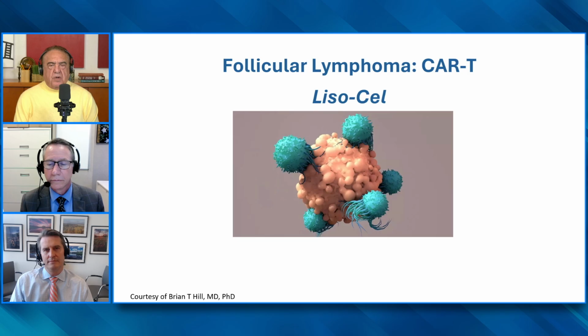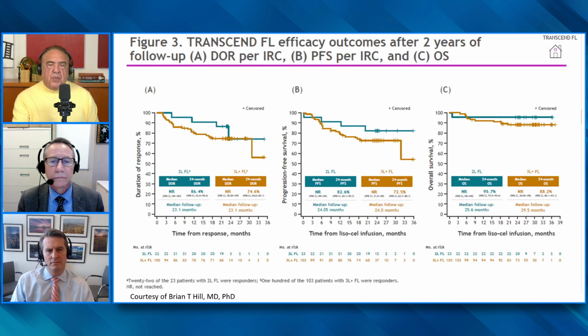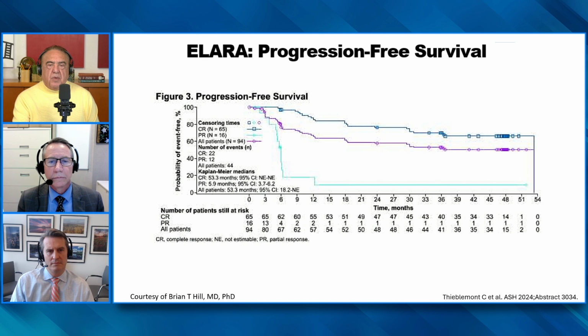So let's talk a little bit about CAR-T and follicular lymphoma. Steve, we're talking about follicular, not transformed disease here. And Brian went through the data with Lysocell, where the Transcend 2-year follow-up data are pretty encouraging. Also with T-cell, again, the ALPHA study, seeing good effects in terms of progression-free survival.